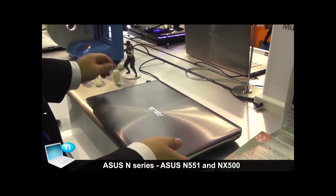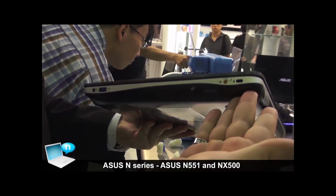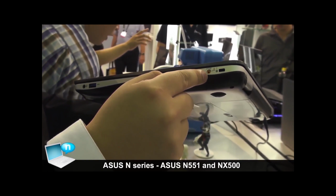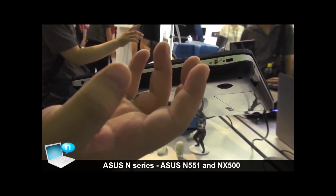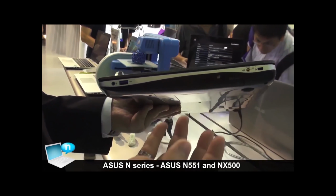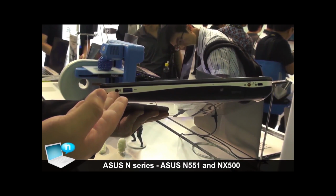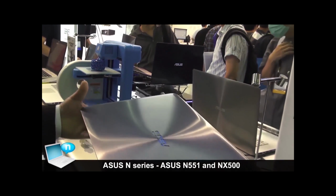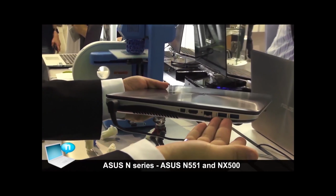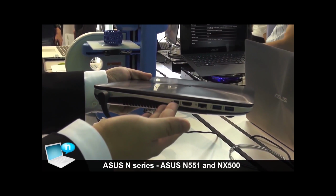Okay, so let's start with the I/O board. On the right side, you can see a Kensington lock, and the yellow I/O port is for our subwoofer. We have a subwoofer as an optional SKU, so you can buy the subwoofer as an accessory and just connect it, and you can have very strong sound performance. Coming to here, we have one USB port and one audio jack. Now, changing to the left side, we have two USB ports, one LAN jack, one HDMI port, and one microphone port.